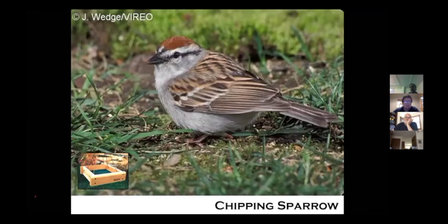This is the last slide in our survey of the birds. This is the bird that's most likely to be found bouncing on your lawn. If you have a manicured, grassy cut lawn, it's a sparrow. So robins would be the most common one bouncing on your lawn. But if you've got a little brown job, it's tiny, and it spends a lot of time eating and feeding in the grass, get your binoculars and look for this beautiful, rusty, chestnut-colored cap.